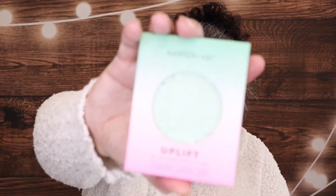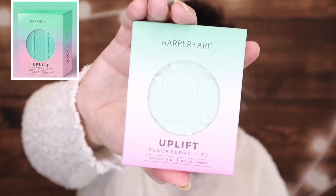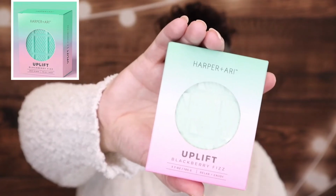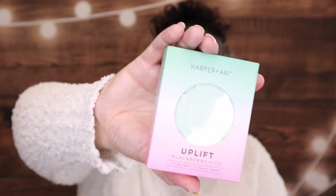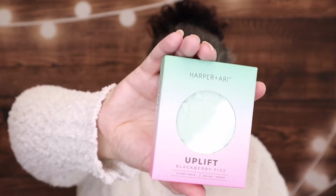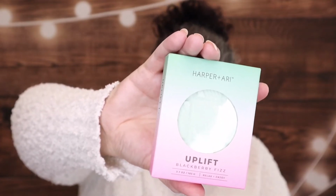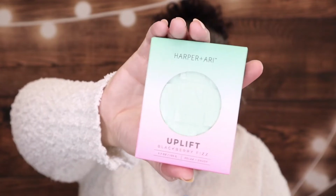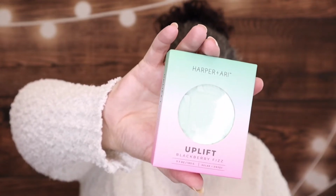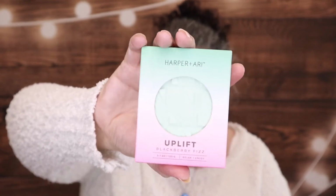Here is a full-size product. It is by Harper and Airy. It is the BlackBerry Fizz Bar Bath Balm. This new handmade relaxation treat made its way into your box to remind you that luxe bubble baths are everything. Does retail for $10. How to use: fill your tub with warm water and fizz your cares away.